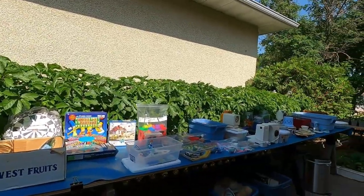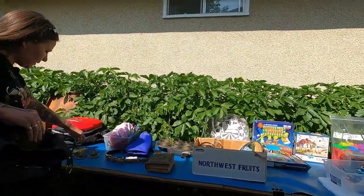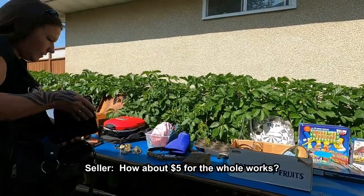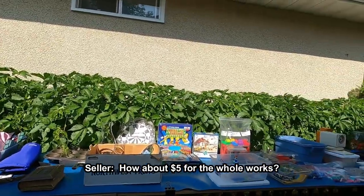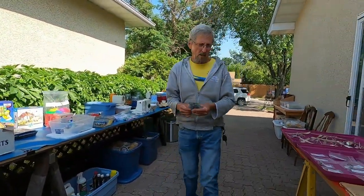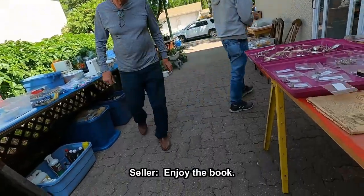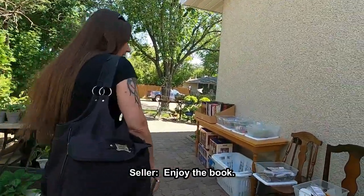Those knockers or whatever, what are you... And the handles and then the hook. About $5 for the whole works. That's fair. Super. Thank you. All right. Sign the book? Yes, we will. Okay. I think that's it.